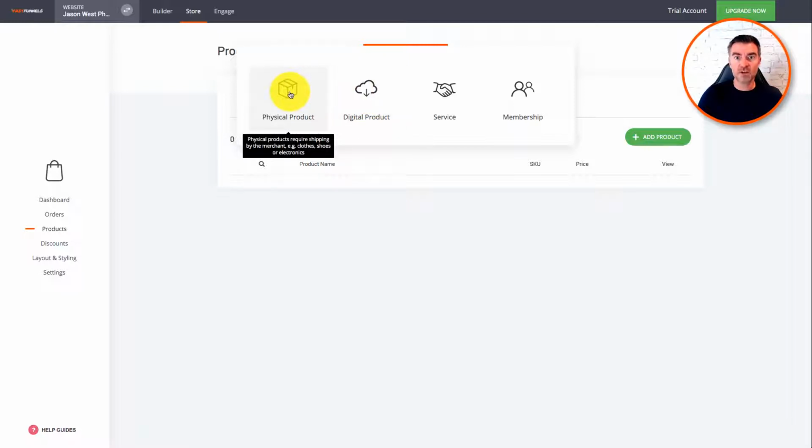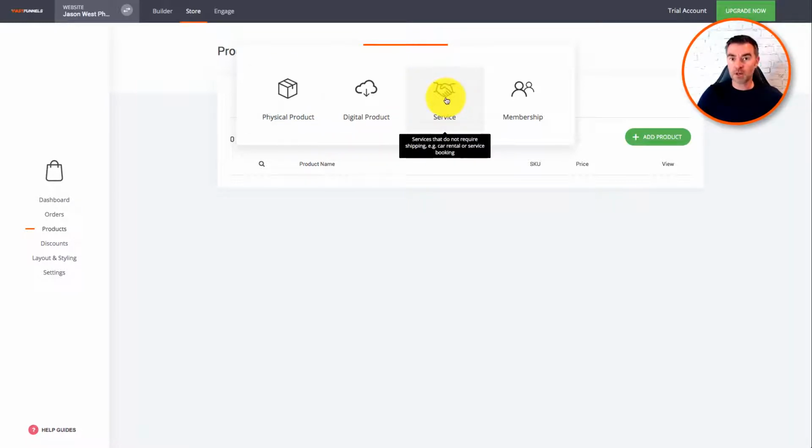If it's a physical product, we can set shipping rules and send that product off and charge them tax, shipping, all of the usual stuff with a proper e-commerce store. Or if it's a service that you're selling, perhaps you're doing a wedding and they want to book a photographer, then you can charge them for that online through your website.